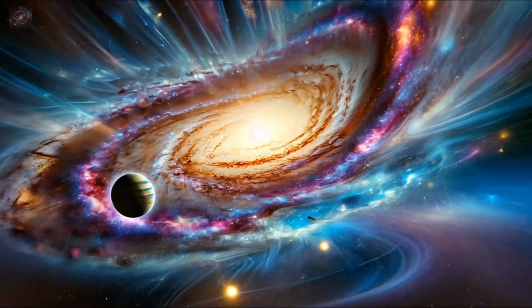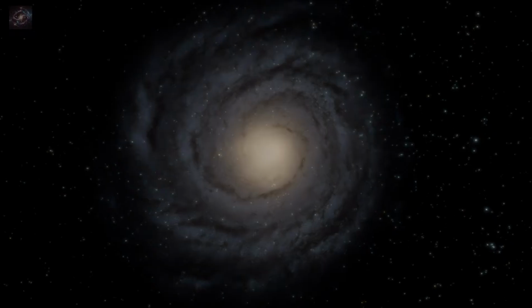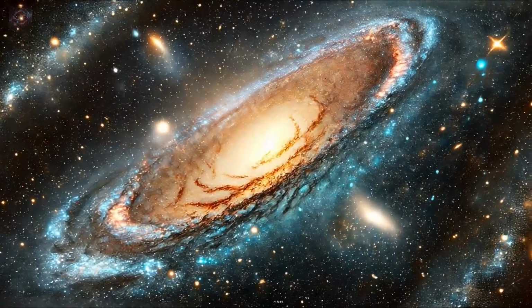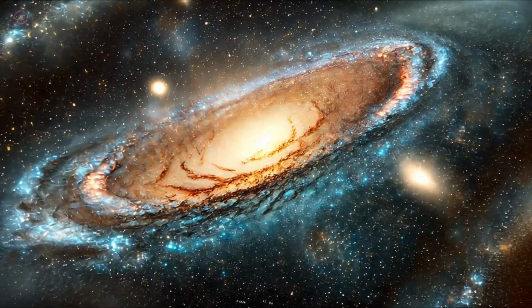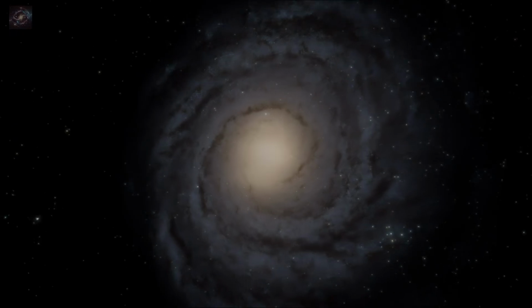To expand the horizon of understanding Andromeda, we delve even deeper into the vast scientific details that define this monumental galaxy. One of the key features of Andromeda is its massive dark matter halo, a structure so vast and diffuse that it dominates the dynamics of the galaxy.